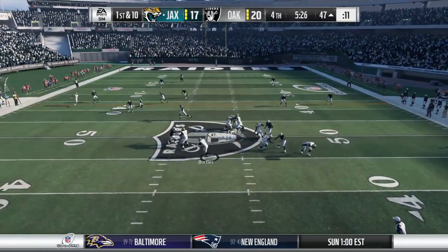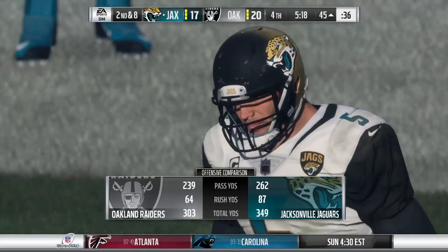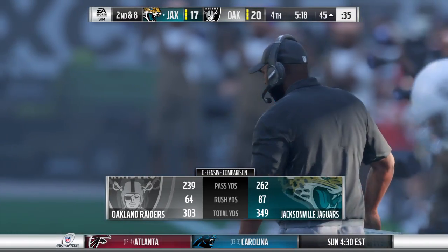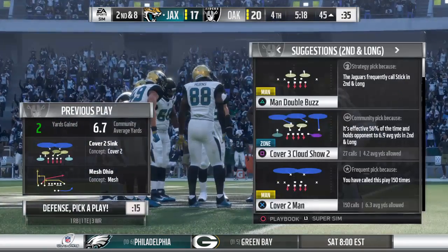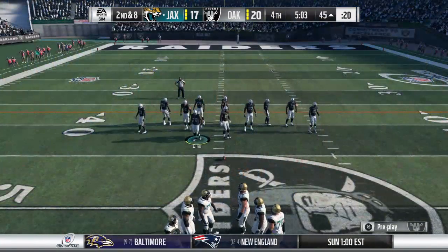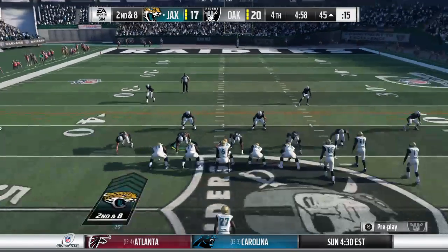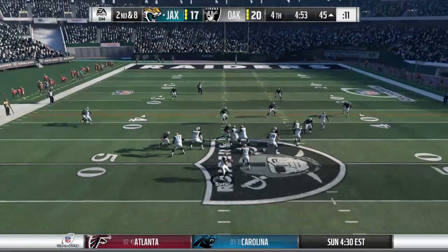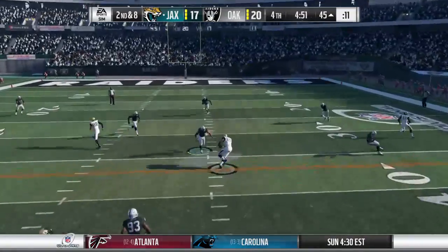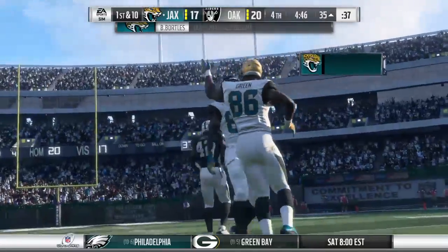On first down, Bortles. Slides down to avoid the tackle. Give him 2 yards on that play, and it'll bring up a second down. Second down, 8. There we go now. Blue 45. Blue 45. Bortles. Green's got it over the middle. And he's brought down. First down, Jacksonville.